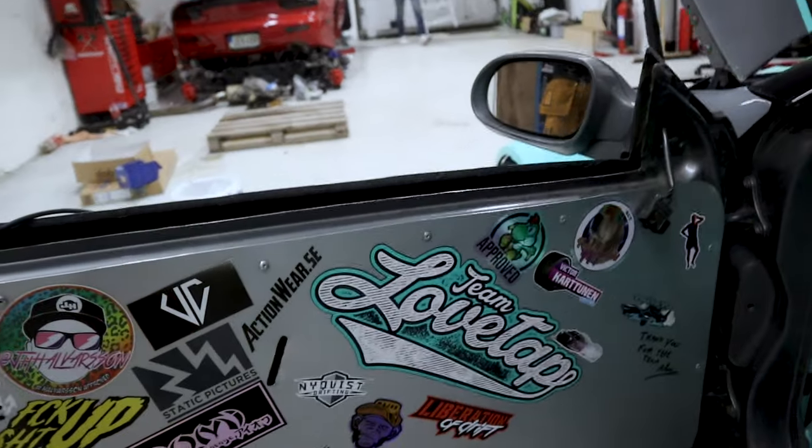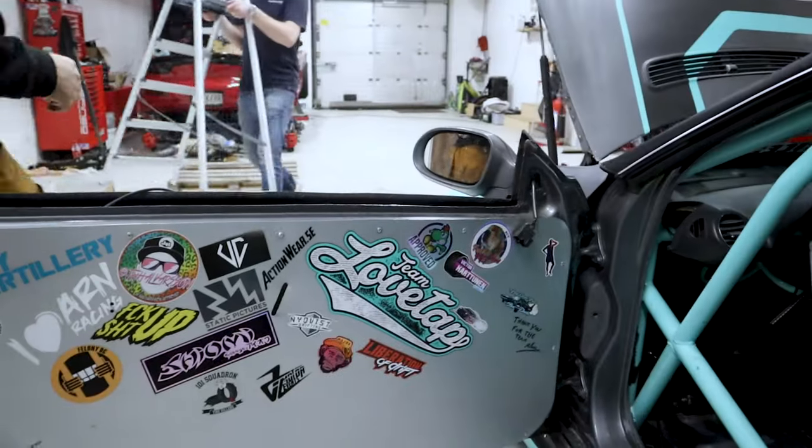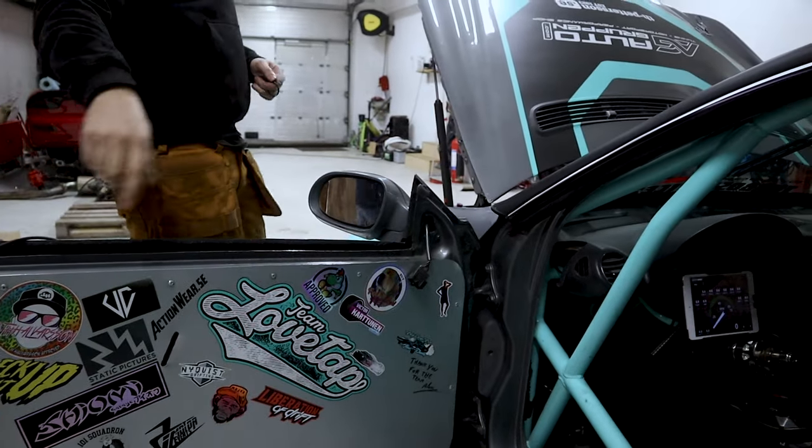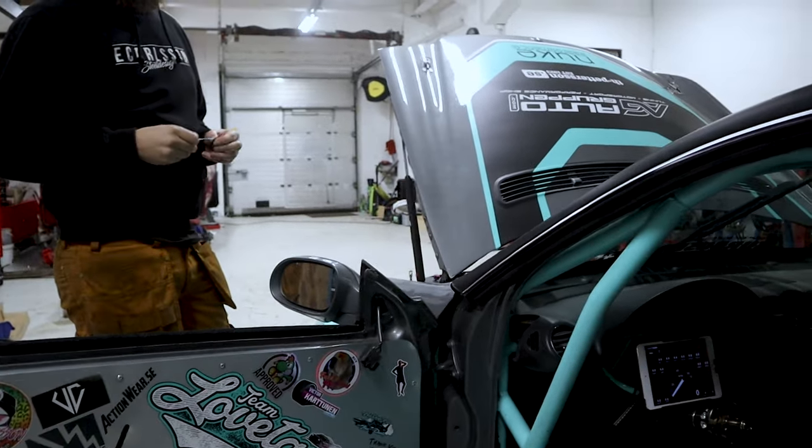I love your guys' stickers. Yeah, they're everywhere. This is from all the teams that we meet at events. Oh shoot! Okay. I collect them inside the doors. And I got stickers, so I'll leave you guys with some stickers as well.